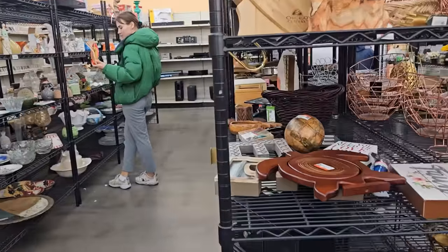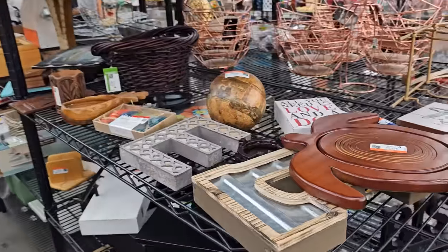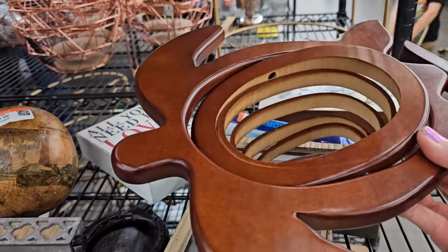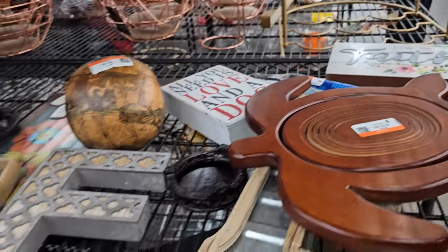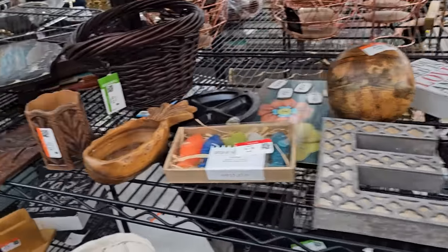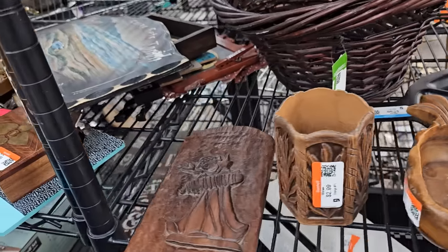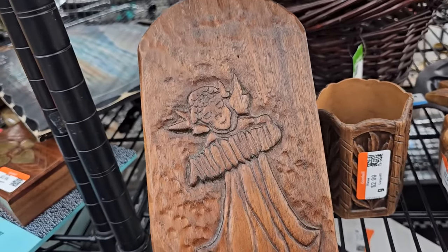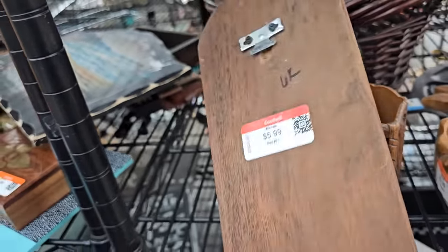Over here is a turtle. I think it's one of those fold-out baskets. Oh, but it's missing its handle, sadly, so we'll leave that as well. This is an interesting little plaque. It looks like somebody's project. The angel is a little scary.